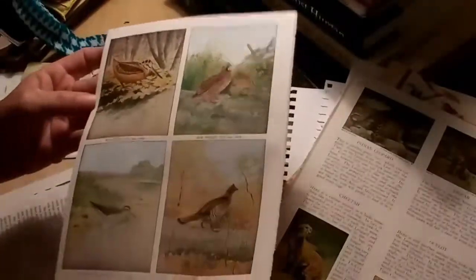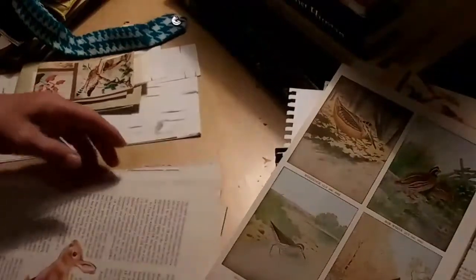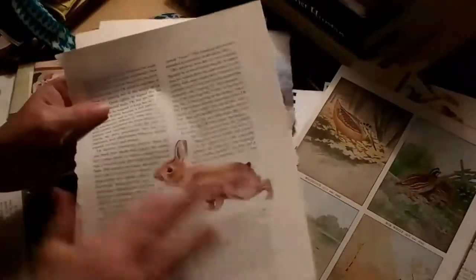Love that one of the birds. I love birds, and I have lots of bird stuff. So anyway, you'll be seeing more of that. This is from Animals Can Be Almost Human. Love that rabbit image. A lot of text in that particular book, but you know, text works.